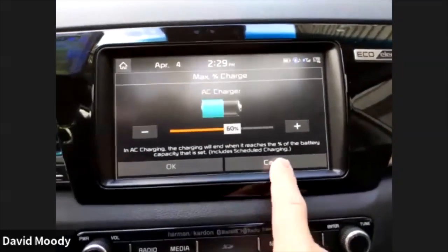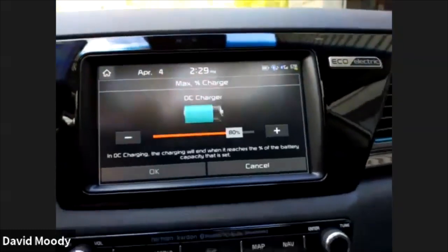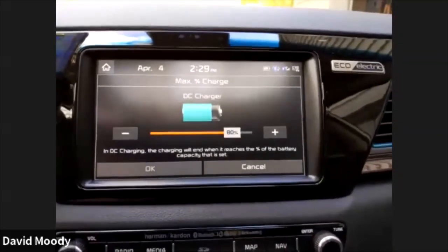And since I didn't change it, it will just accept cancel. And then you can also set a charge level if you're on a fast DC charger. And again, I've set that for 80%.